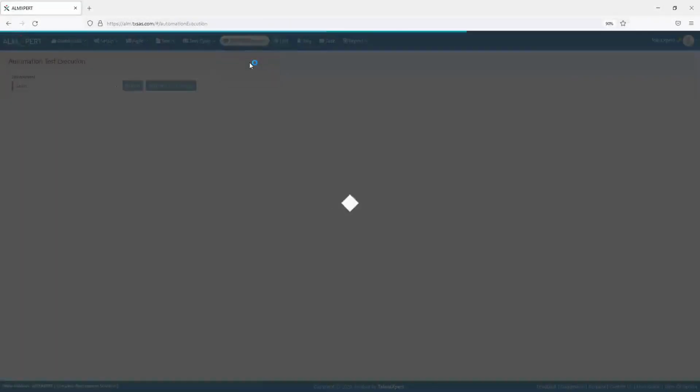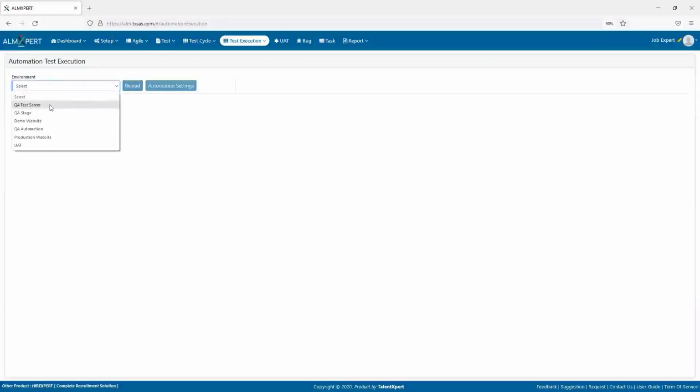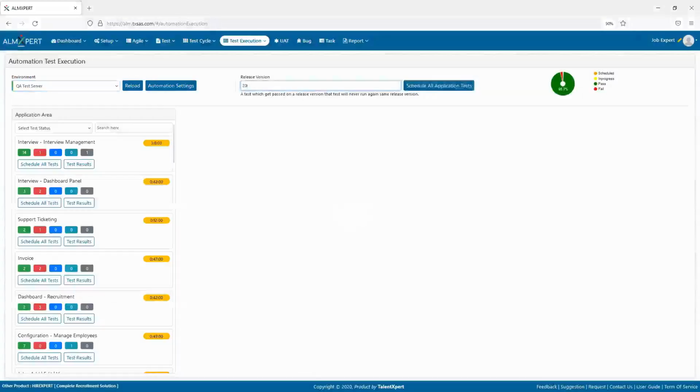On the automation execution page, select a test environment, and then enter the release version number on which we want to run all tests. Now click on the Schedule All Application Tests button. This will schedule all tests to run on the given release version.